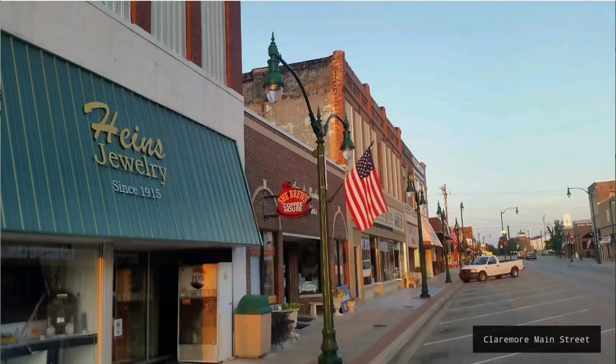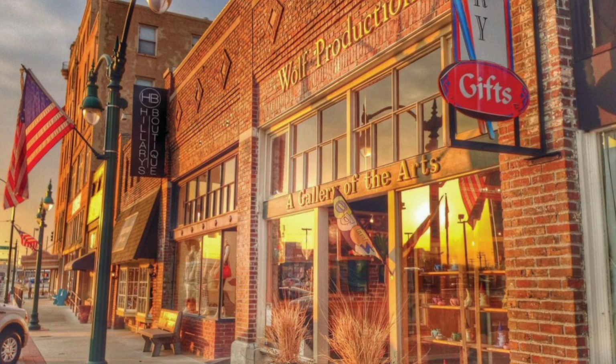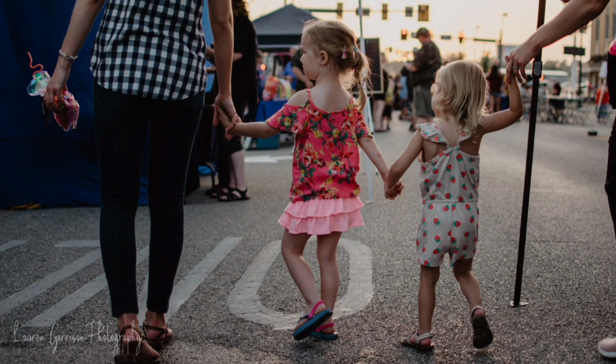The real magic of Claremore is its downtown area. It's just brimming with rustic charm, and it's full of local boutiques and eateries. I love taking a stroll downtown. It's so much fun. In Claremore, you can enjoy a comfortable lifestyle with the cost of living that's not going to break the bank. It offers a cost-effective environment, making it an affordable yet thriving place to call home.